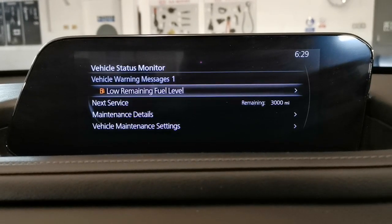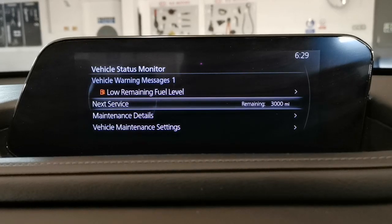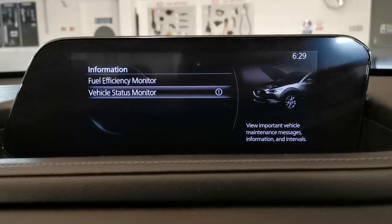Status monitor shows a warning we're low on fuel. Next service is due now. We will service this vehicle.